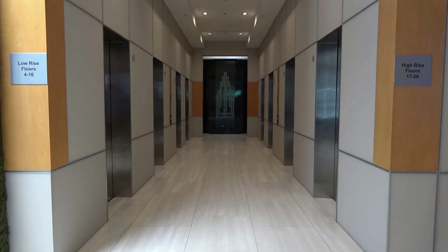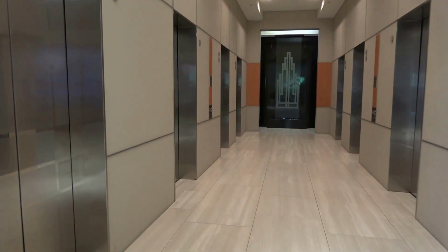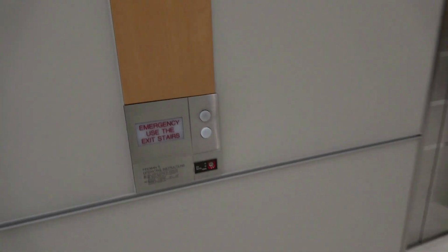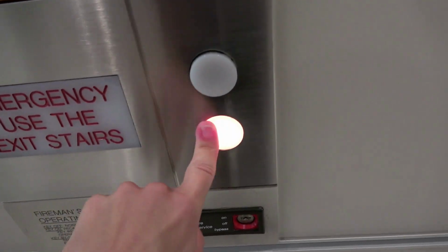We're at Two Hanover Square in downtown Raleigh, North Carolina, and these are the Otis Elevonic 401 elevators, which I originally thought were 411, since these are from 1991. We're going to start with these elevators here first. Look at that call button there. Otis Vanity GAL.